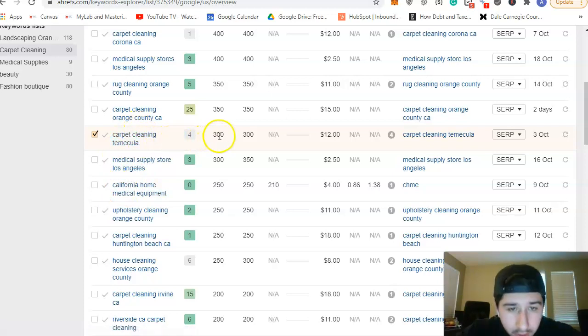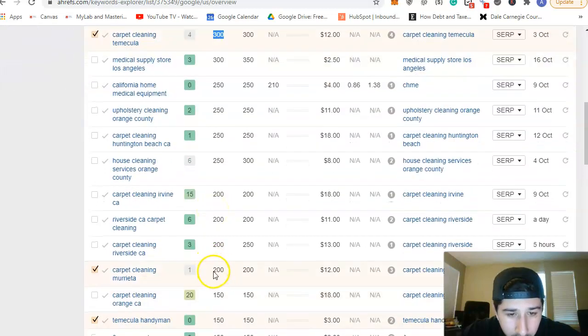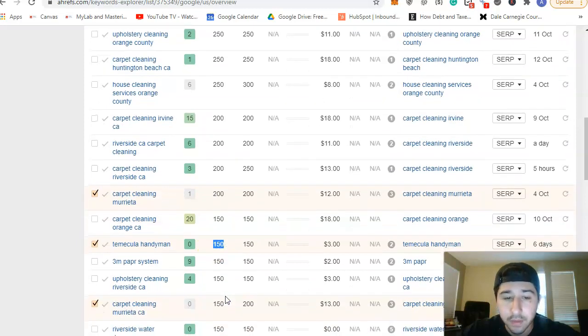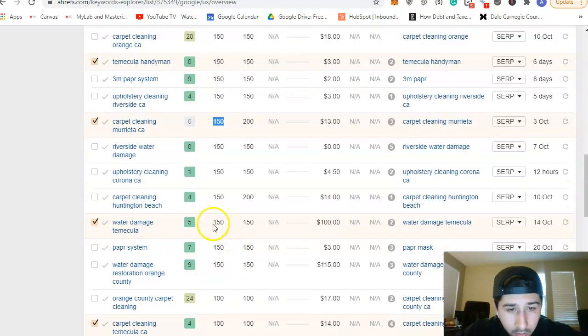So look, carpet cleaning Temecula gets 300 searches a month. Carpet cleaning Marietta, 200 searches a month. Temecula handyman, I notice you have a page for that, 150. Carpet cleaning Marietta, 150. Water damage Temecula. And I want to go ahead and show you this real quick. Look how much it costs. It costs $100 for Google ads. So let's say water damage Temecula.